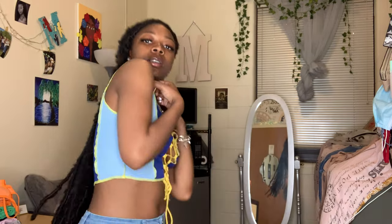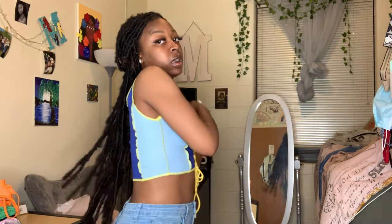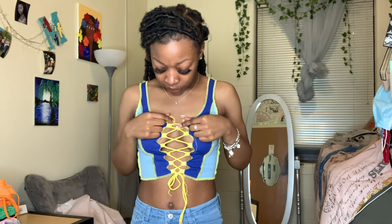But anyways, this is one of them shirts that's gonna show my back. I'm sad though, because I feel like I'm gonna keep these locks in and just get them redone for my trip, so nobody's gonna see my back. Anyways, shirt, 10 out of 10. It's just the strings for me.